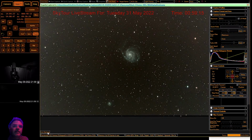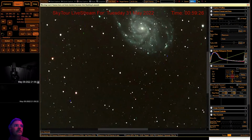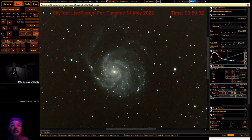So this is beautiful. I just want to take one more look at it before we move on. Let's go to 100%, and maybe we'll take an image look even deeper. Look at that. Now in galaxies, you see this dark dust. You notice it actually kind of looks brown.